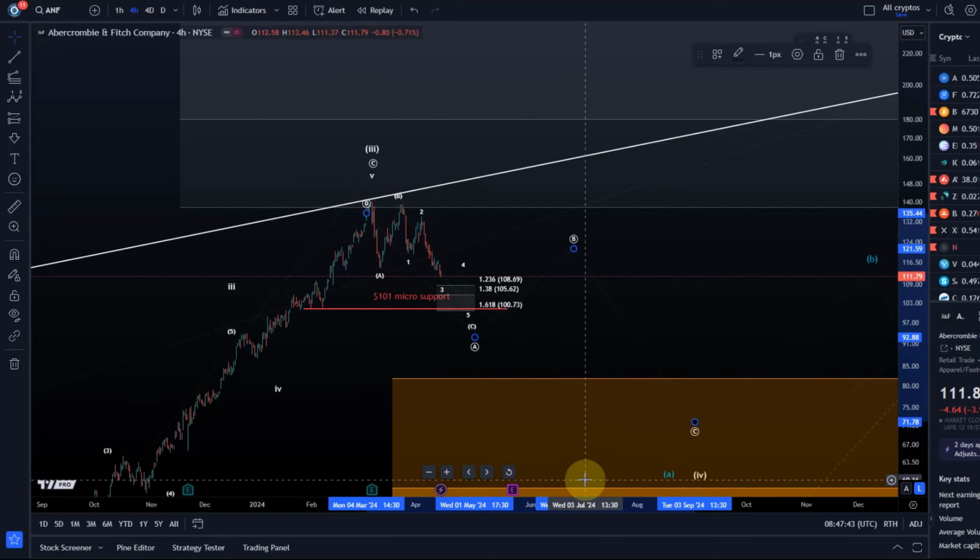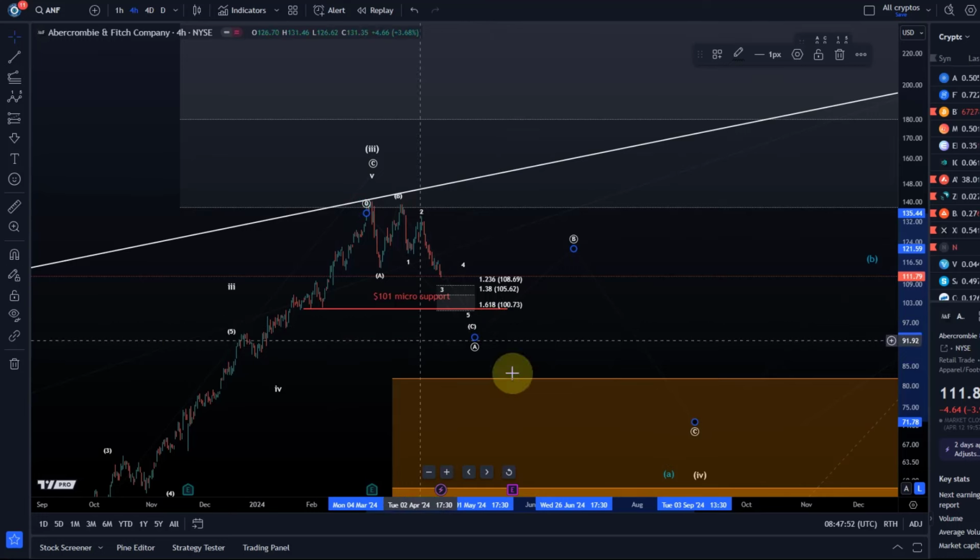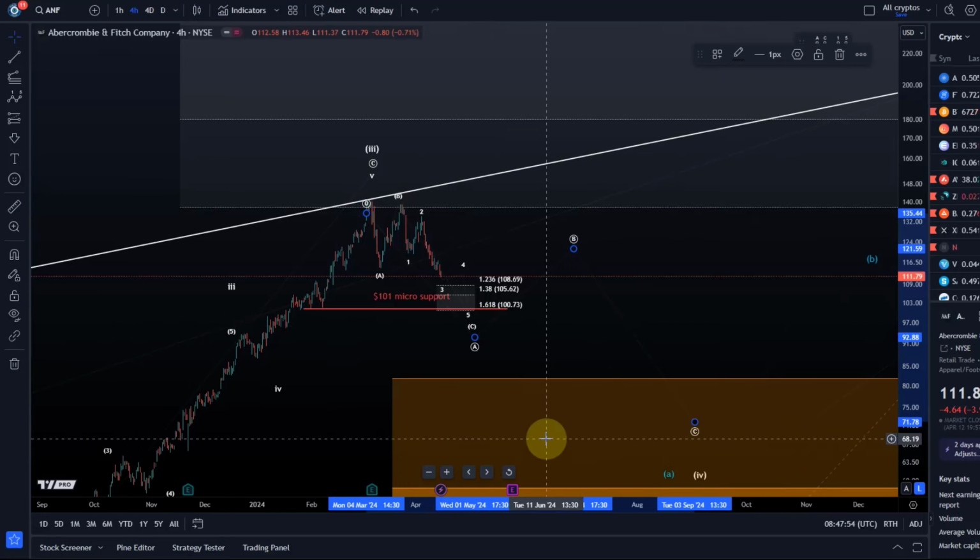But either way, at the moment, all rallies are forecasted and expected to be corrective because we seem to be in this overall local downtrend, which could actually grow quite substantial. At the moment, the chart hasn't done anything to change my perspective. That's my update about ANF, Abercrombie & Fitch.